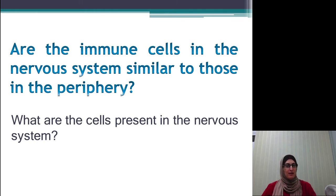The second question is, are the immune cells in the nervous system similar to those in the periphery, like normal macrophages, T lymphocytes, antigen presenting cells, or is there a unique and specific type of inflammatory cells in the nervous system?